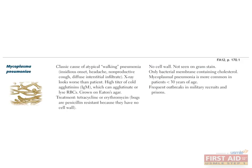Finally, the last gram-negative organism we will discuss. Do you remember what is unique about mycoplasma? That's right, they don't have a cell wall and cannot be gram-stained, and are also the only bacteria whose cell membrane contains cholesterol. You should remember that mycoplasma causes atypical pneumonia. Other important causes of atypical pneumonia are Legionella and Chlamydia.